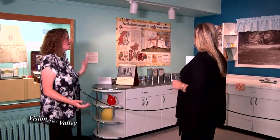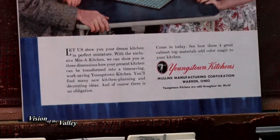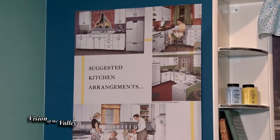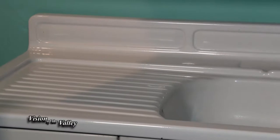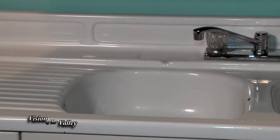Well, we've got a great Youngstown Kitchens archival collection in our archives. So we were able to source all of this material from pieces that have been donated to the Historical Society's archives. The company itself, Mullins Manufacturing, merged with American Standard in 1956. This sink set is from 1957, and it was actually used here at the Arms family home in our kitchen.